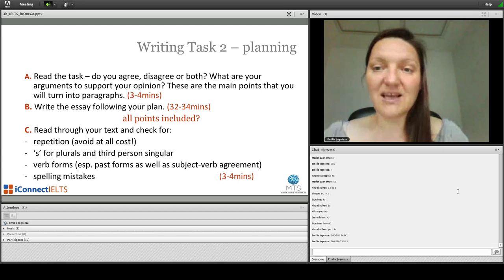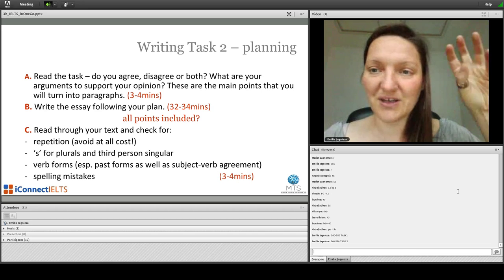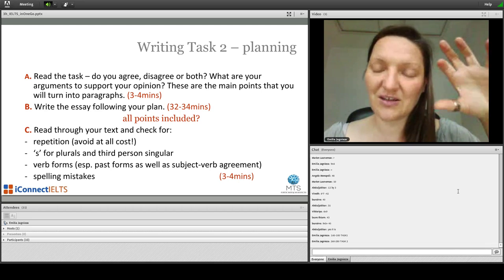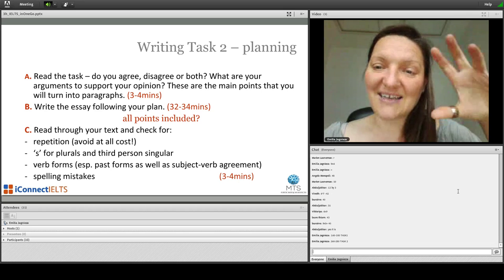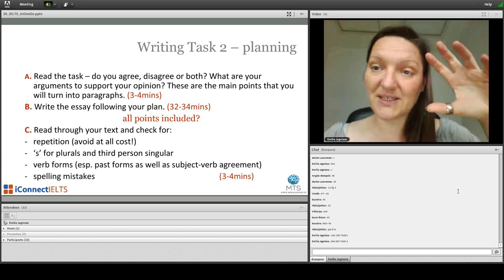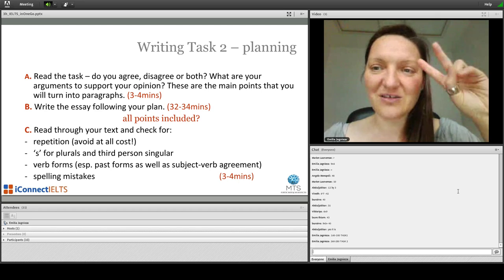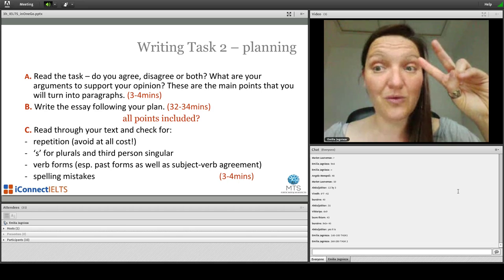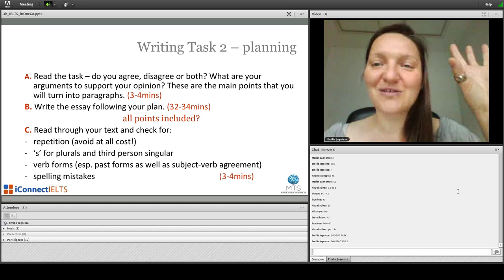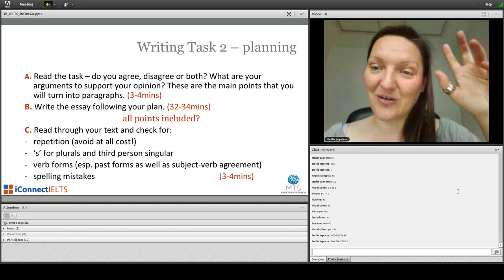When you plan, you take care of the first two criteria, task response and coherence and cohesion. Because if you take time to plan your answer, you're making sure that your text makes sense and that you really answer the question fully, that you present your opinion and you support your opinion with arguments. So these are the first two criteria, because if you know what you're writing, you have your plan, your essay has a great chance to be very logical and organized. Yes? It will be easy to follow and to understand.